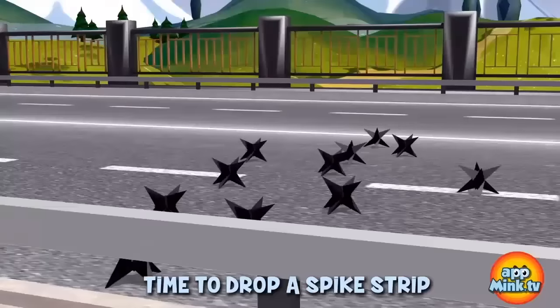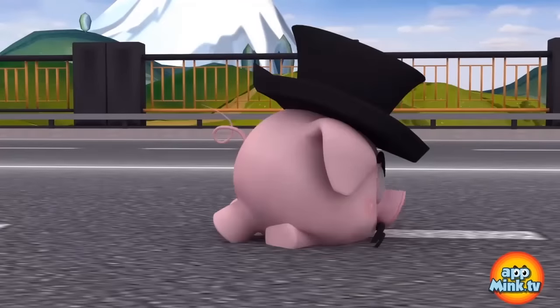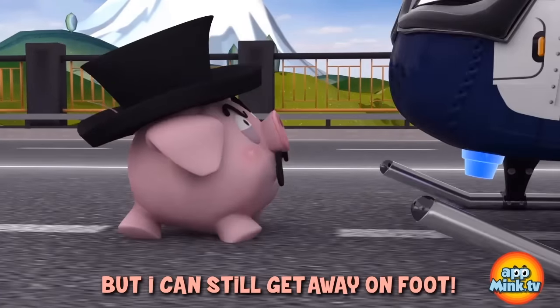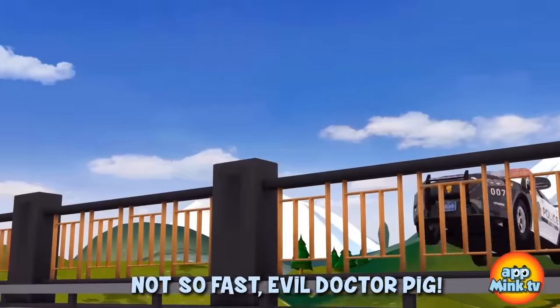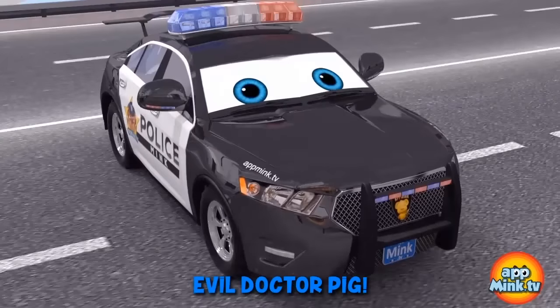Time to drop a spike strip! No! A spike strip! You may be able to stop my car, but I can still get away on foot! Not so fast, Evil Dr. Pig! Oh no, you don't, Evil Dr. Pig!